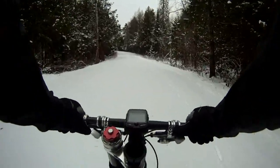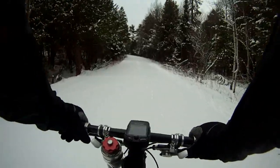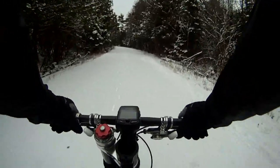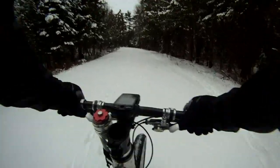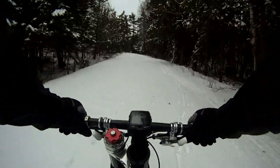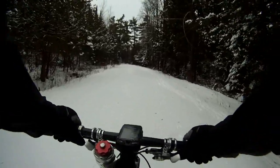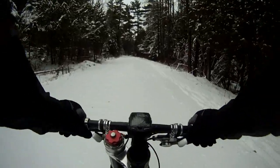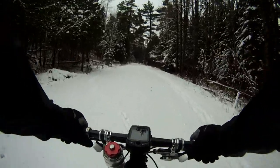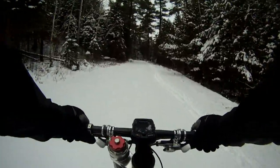On a normal day, if this was summertime, 9K on a gravel road like this, maybe take 25-30 minutes. In these conditions, these speeds, right now I'm going 11 kilometers an hour. Take probably close to an hour to get there.